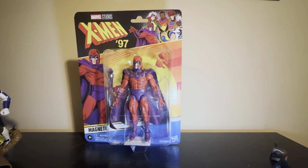And today we're going to be reviewing the last figure of the set that I have reviewed, and that is Magneto. We're going to be reviewing the X-Men 97 Magneto.